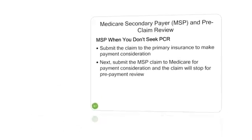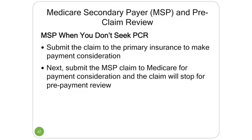In cases when you have MSP and you do not seek pre-claim review, you would submit to the primary payer and they would make their determination. Then you would submit the claim to Medicare as you normally do, and it would ADR for documentation in which we would make our decision. Please keep in mind that if Medicare were to process and pay anything on this MSP claim, and it was after the first 3 months of the demonstration, the 25% penalty would apply. This is why we encourage providers with MSP claims to do pre-claim review.